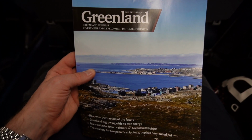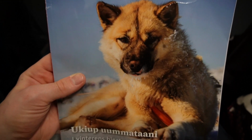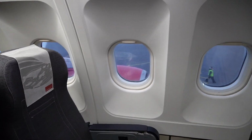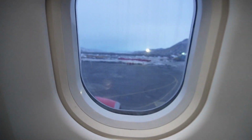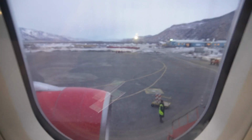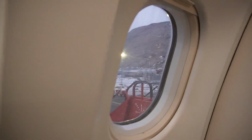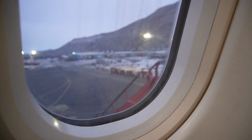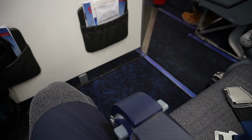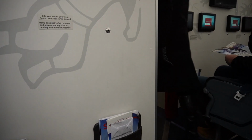We also have some magazines, usually Greenland Business and Suluk, which are the most normal magazines that they always have in the airplane. On this particular trip I got changed, I don't know why, but they made me change seats, so I got 2 seats for myself, which was kinda nice, so I could put up my legs and have a little bit more comfortable ride.